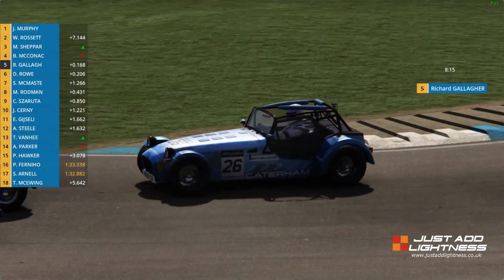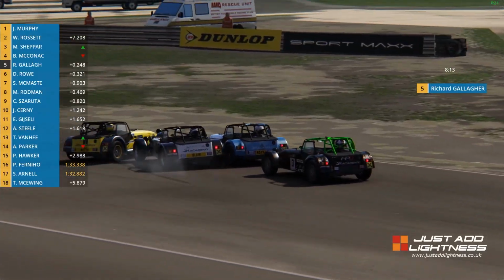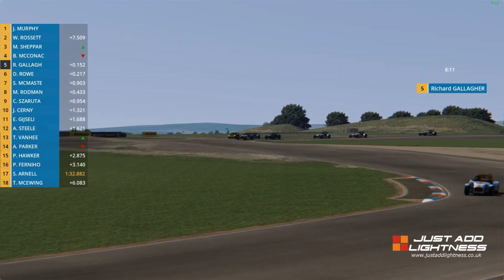It's quite feeling last minute right now, actually, because look at these 4 going at it for the final podium place. We see Gallagher, they've got together again.